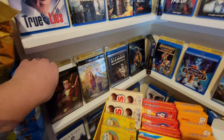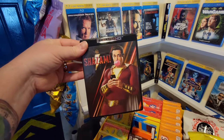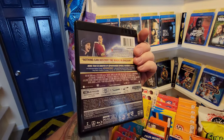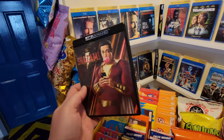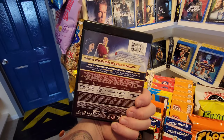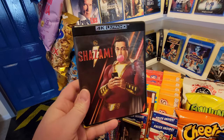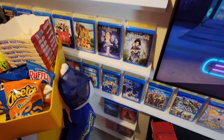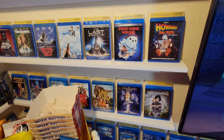That's not really family friendly either, but we do have Shazam, and man, I love this movie so very much. They actually just came out with, or very soon they're coming out with, Shazam Part 2, so I can't wait to see that one either. I love all these movies. It's always so difficult to choose which one you're gonna watch.